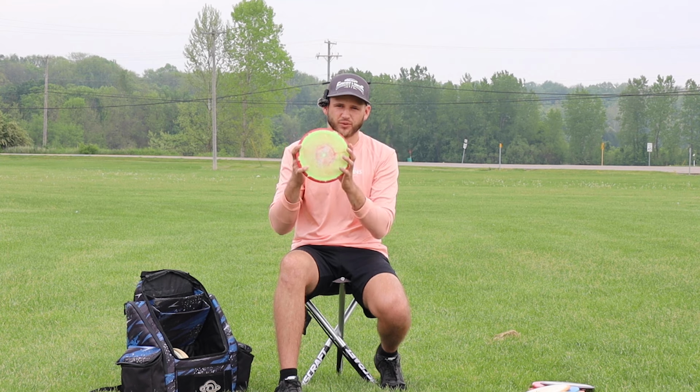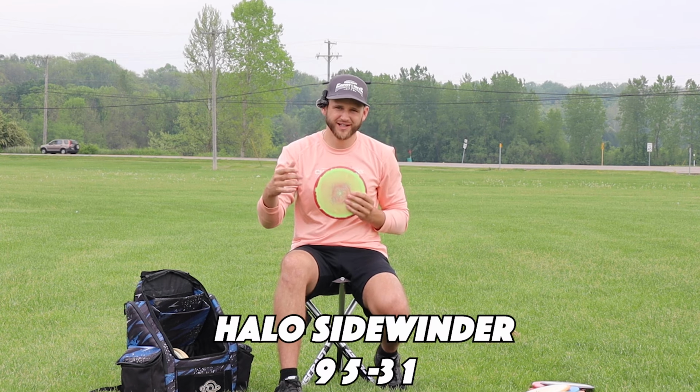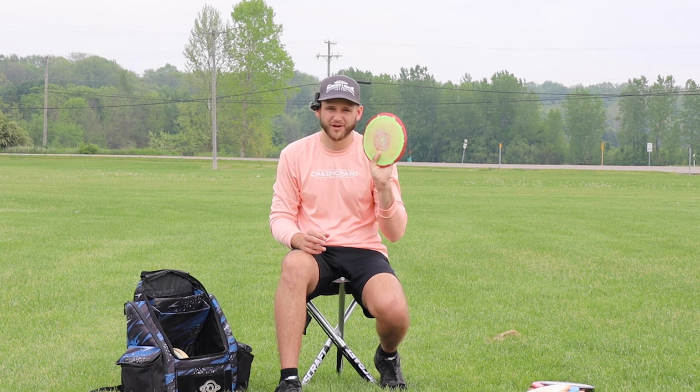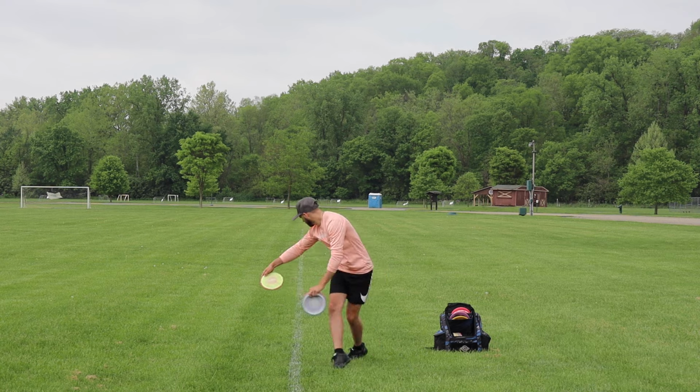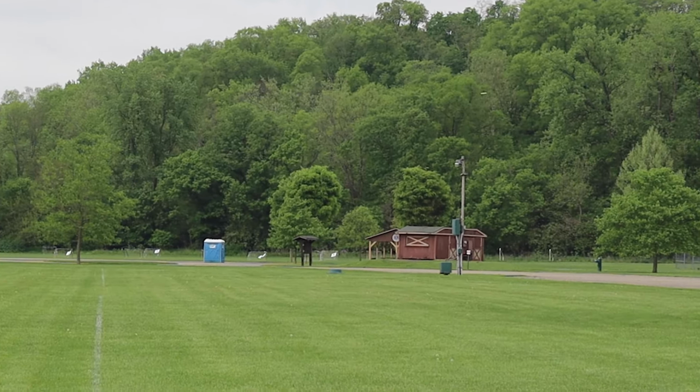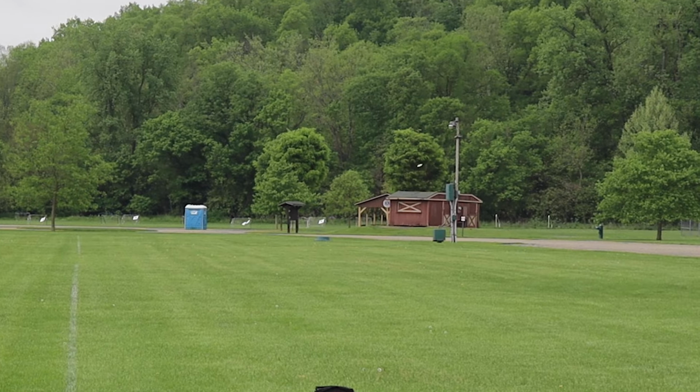Next is the Halo Sidewinder. This thing kind of goes in and out of the bag. Currently, it's in the bag because I always see online how these things bomb. In fact, this really works well for my forehand as well. This Sidewinder is more stable than most Sidewinders, I would assume, but if I feel really hard, I can get a nice little S turn out of it.